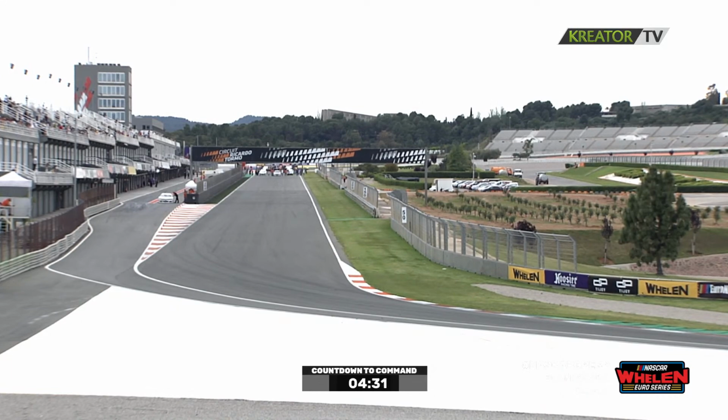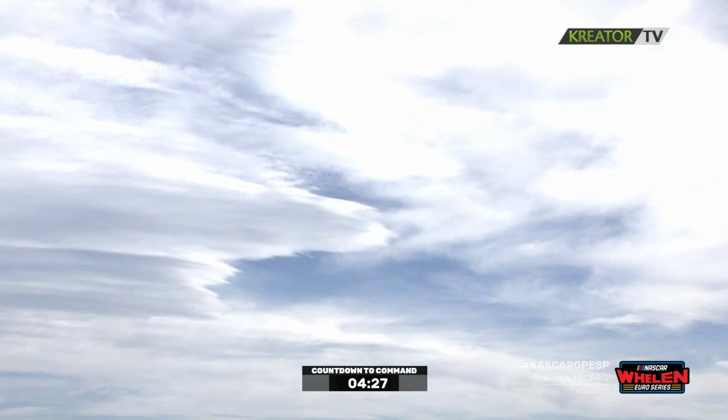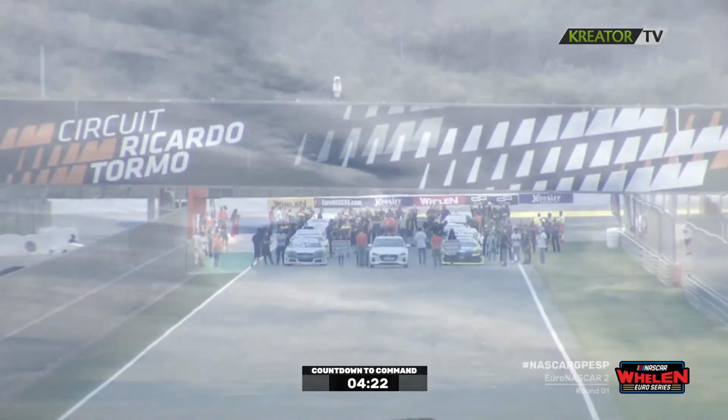Que acoge esta prueba inaugural del campeonato, escuchemos so the American national anthem, and then we should be leading into the national anthem of our host country, the Spanish national anthem.